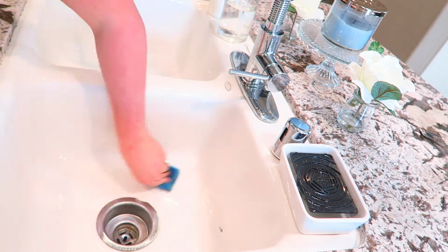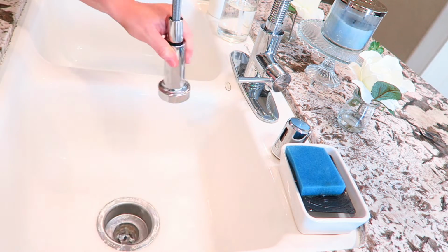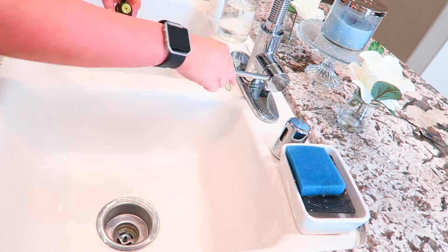So after the sink is nice and clean, I'm going to put some orange essential oil down the drain and run a little bit of hot water just to make it smell really, really good.